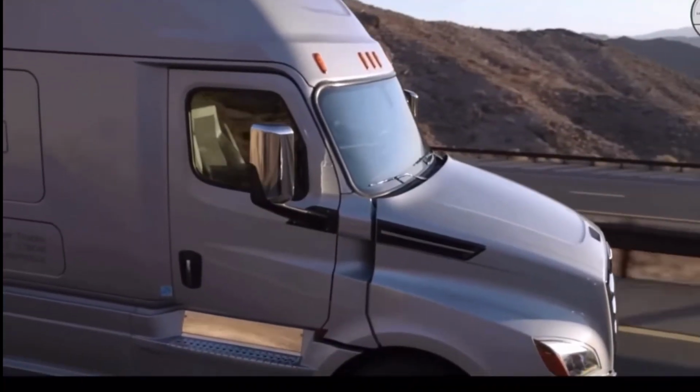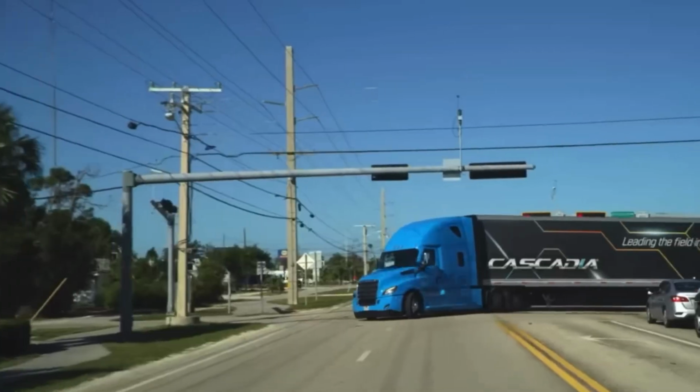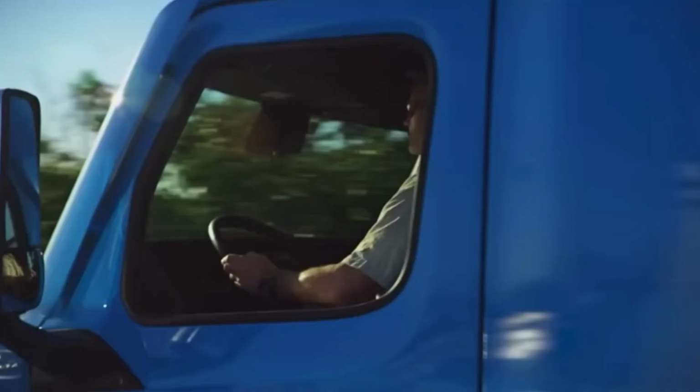When it comes to engines, trucks seem to last forever while cars wear out quicker. Ever wondered why? Let's find out.